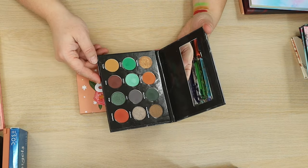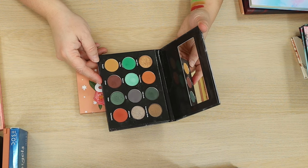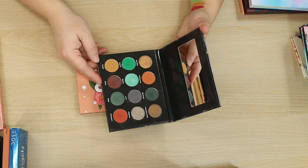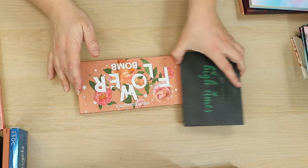It is really beautiful, but this brand doesn't exist anymore. And I really think that I will have these shades. And if I don't and I miss them, I can buy them somewhere else as a single. And I know that sounds a little bit wasteful, but I didn't really love this formula either. So this is gonna go.